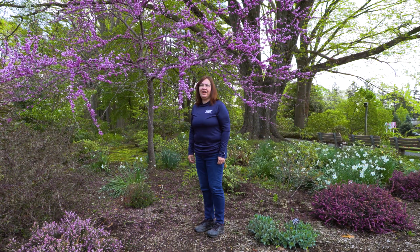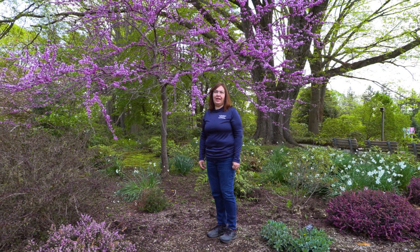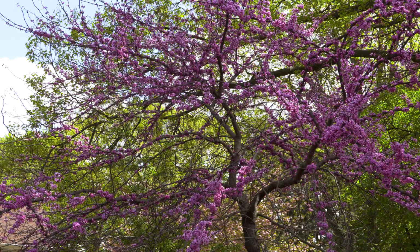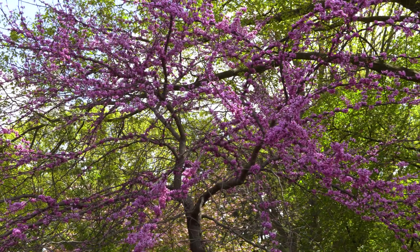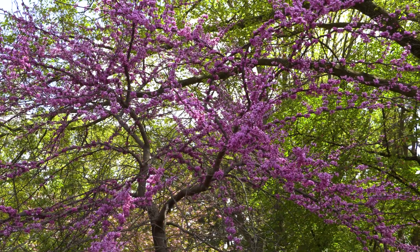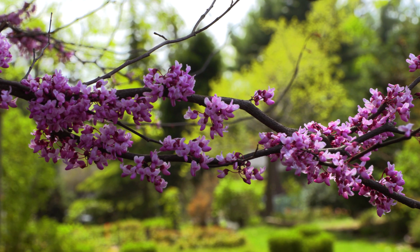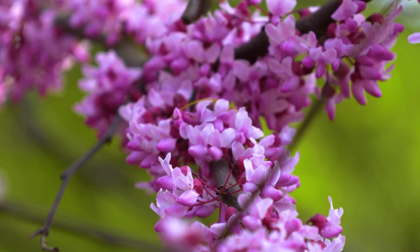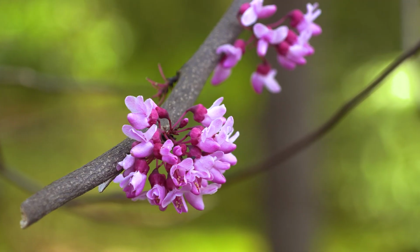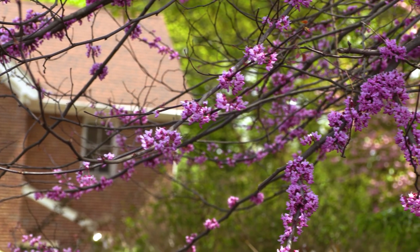So we are in front of a Cercis canadensis. That's a Canadian redbud, and this tree is native to Long Island. It's a great understory tree. They use it as street trees in some areas. The flowers bloom first along all of the branches. After the flowers are finished and they wane, the leaves will come out, and the leaves are heart-shaped leaves. And this tree just does very well here and on streets, and it's just a great addition to anybody's garden.